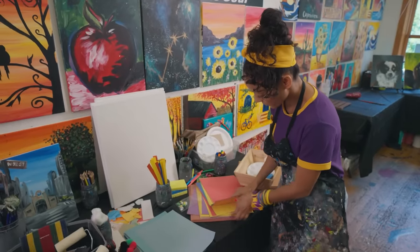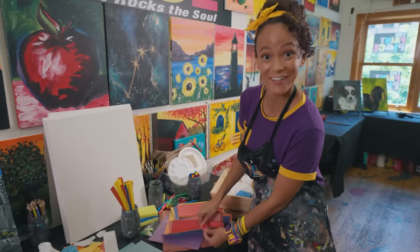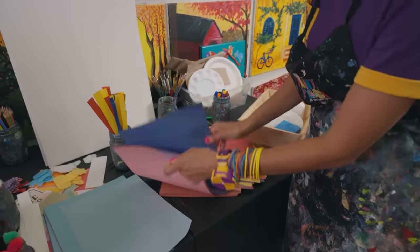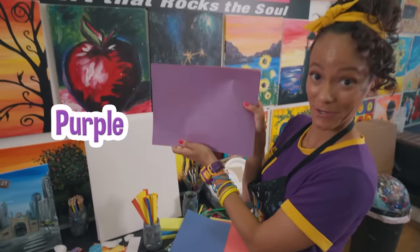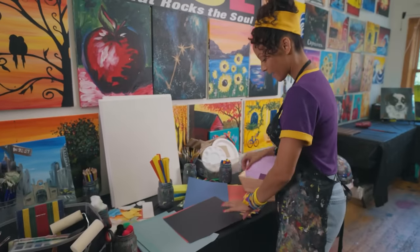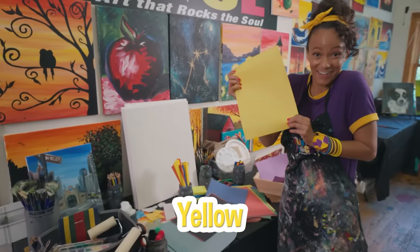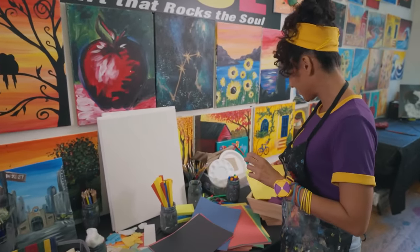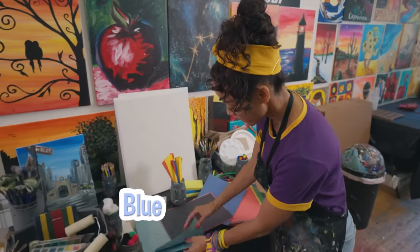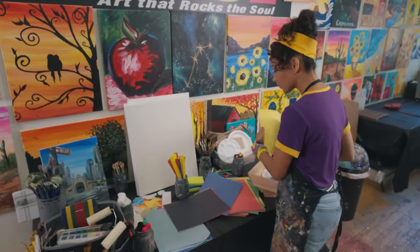Let's see. Look at all of these colors. I see some of my favorite colors in here. I'm gonna use purple, oh yeah. Purple in there, and yellow. Wow, it'd be so cool to have purple and yellow buildings. And this blue's pretty cool too. So purple, yellow, blue.